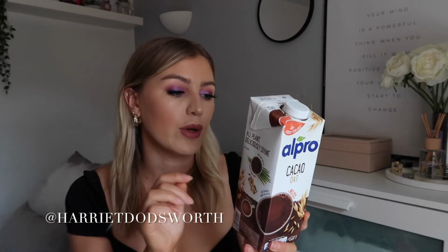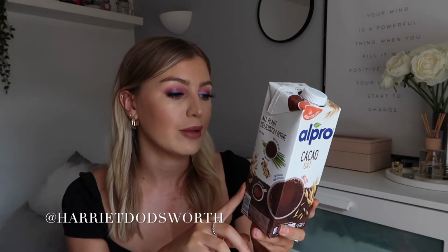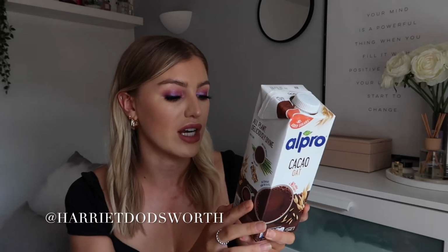It doesn't need to be refrigerated and it does last quite a long time, but I do prefer to put it in the fridge just because, I don't know, warm milk is just not a vibe for me. Don't really enjoy it. So yeah, it's also no added sugars. So per 100ml is 44 calories, 1.7 grams of fat, 4.6 grams of sugar, which is obviously quite high, but I'm hoping it's like natural sugar, 0.5 grams of protein, and yeah, that is everything. But yeah, I really like it.